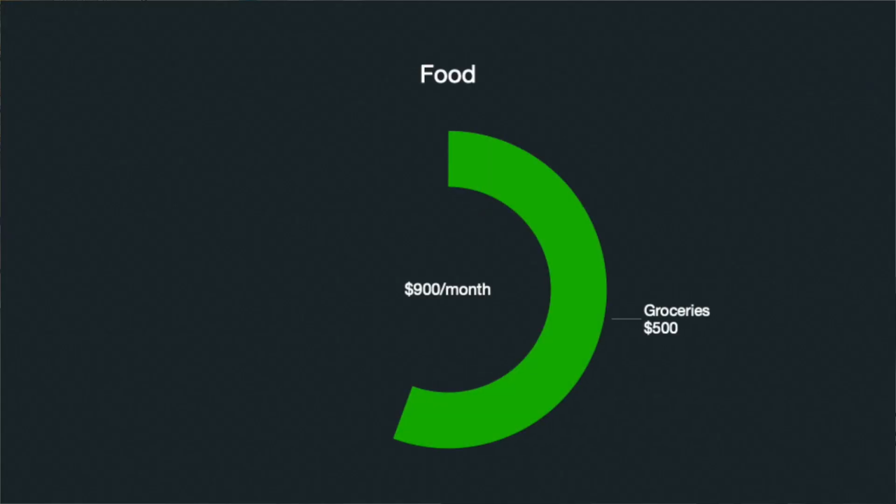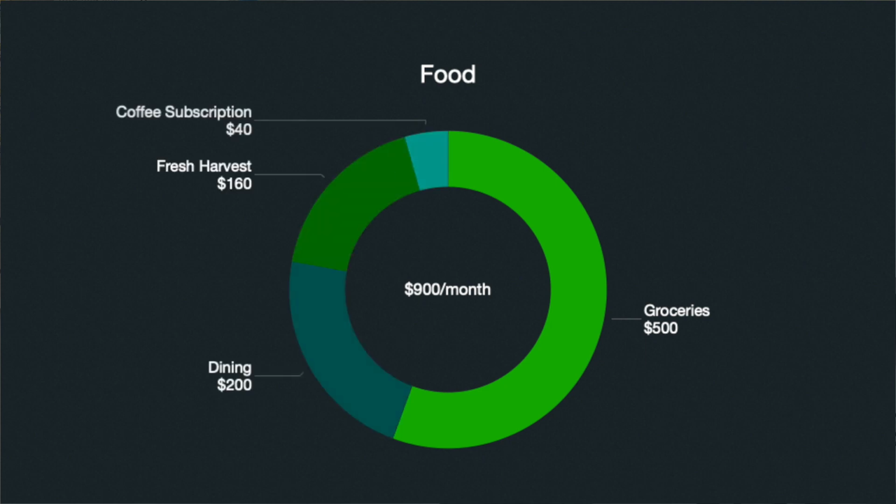Subsequently, I have my food budget, which is effectively categorized in two main areas, which is eating out and groceries. So within that groceries budget, I have a lot less. I also have an additional coffee subscription, which I pay about $20 every 2 weeks, and then my Fresh Harvest farm share, which we've spoken about. All that together comes out to be about just under 10% of my budget per month, which, if you'll recall from the last video, is a lot less.